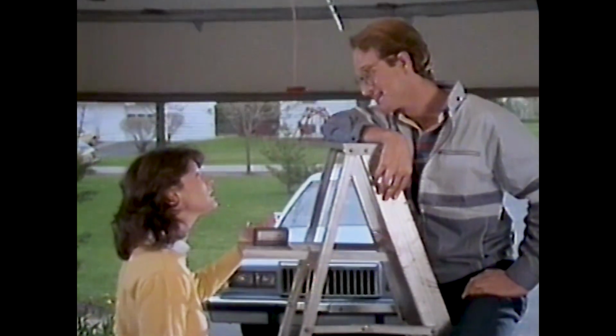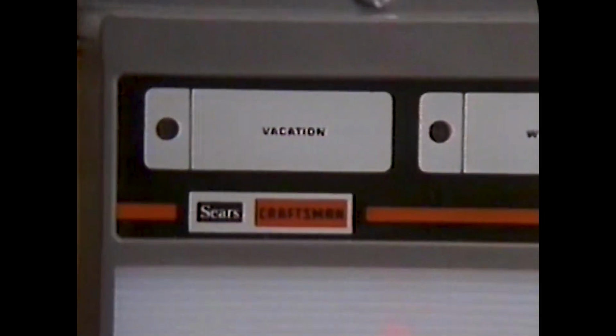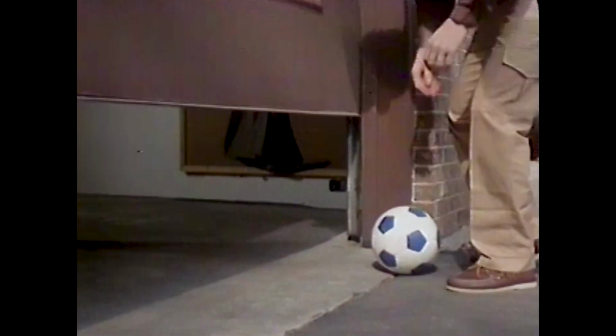Sears' best and premium Craftsman models have these convenience features. A work light switch to operate the overhead light without opening the garage door. This vacation switch cuts off the radio control while you're away for extended periods. There's a choice of great optional security features. The touch code lock allows you to open and close the door without the remote transmitter. This optional infrared sensor reverses the door when the beam is broken.